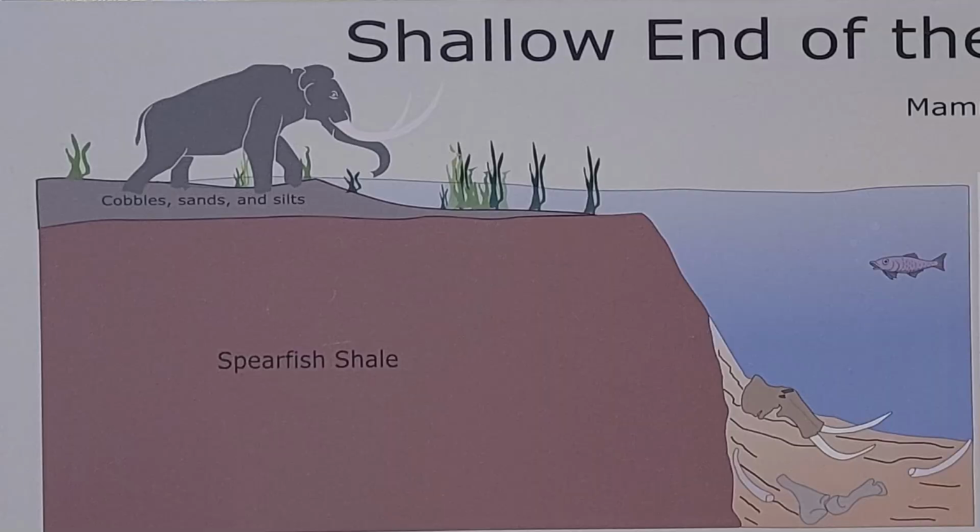So mammoths would come to drink in the little lagoon that was formed there, and they couldn't see that it was really, really deep, and so they would walk in and fall in this sinkhole. And even if they tried to swim, there was no way for them to crawl their way back up, so they would die there. That is why there are so many mammoths there, so many bones, skeletons of mammoths.